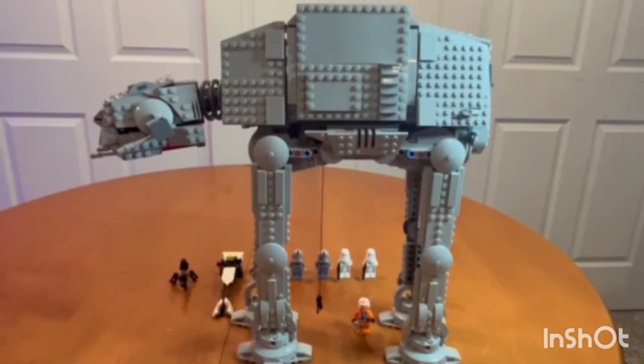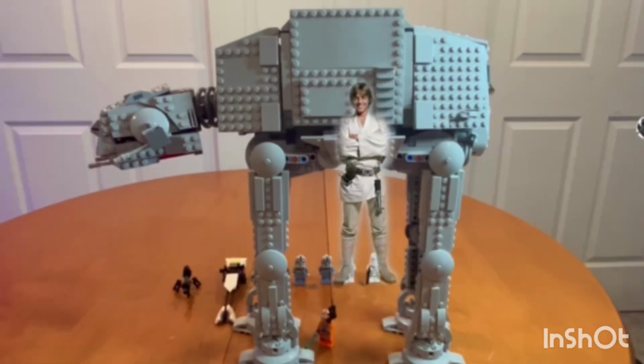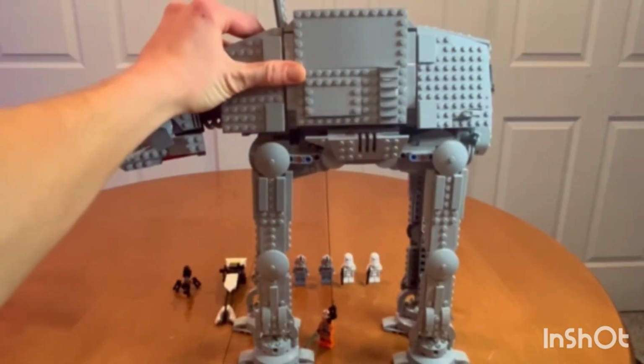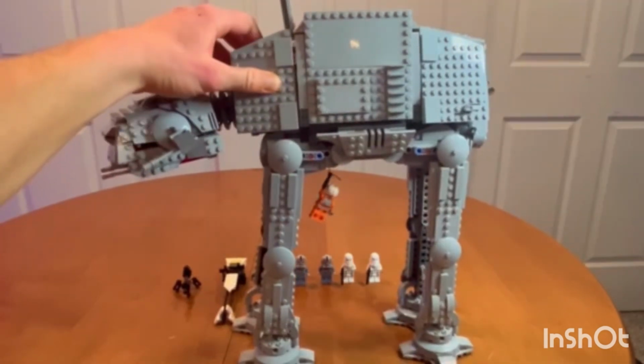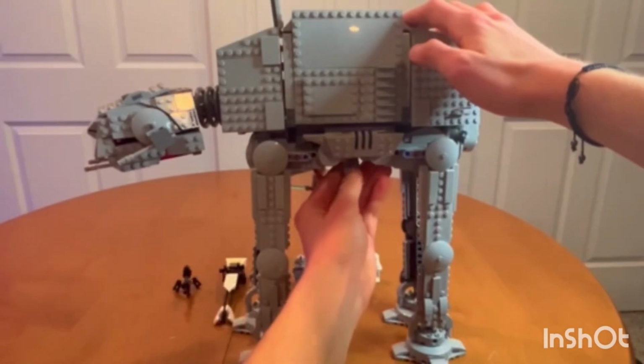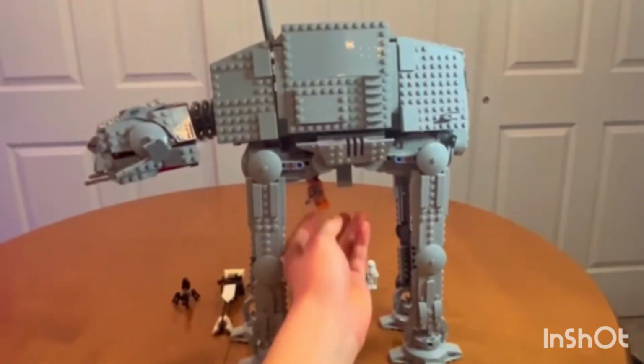One of the best features of the set is of course the grappling gun that Luke uses to take down the walker. Here at the top of the build there is a winch that can be twisted to pull up the gun. And then a hatch opens up at the bottom where Luke would throw on the bomb.